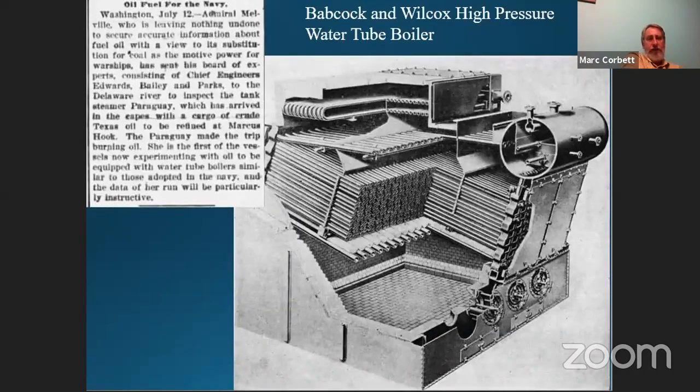One of the innovative features on the Paraguay was the Babcock and Wilcox Alert style boilers. These highly efficient, high pressure boilers were originally coal burning, but their design allowed the Sun Oil Company to convert them to oil burning. You know, Sun was an oil company, so why would they want to buy coal? The newspaper article on the left details how Paraguay was one of the first ships converted from coal to oil burning. These kinds of boilers were in heavy use on ships in the U.S.